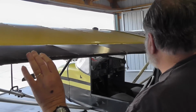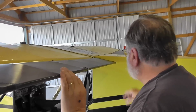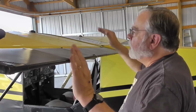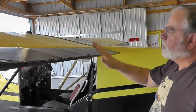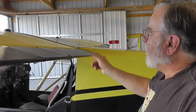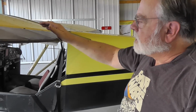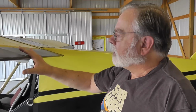Now, what a flap does, flaps work in unison rather than opposite each other. So if I were to put in a notch of flaps, this would come down, which would cause the whole wing to go down like this, which increases the angle on the wing, which causes it to slow down because it adds drag, but it also stays in the air more easily.